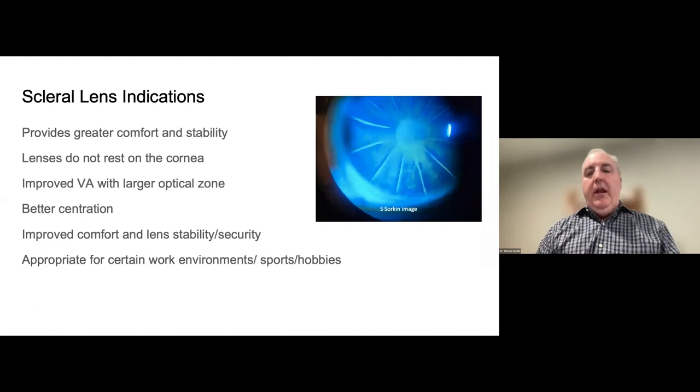Okay, so we do know the benefits of scleral lenses. I'm looking at greater comfort and stability versus some other options. We know that the lenses do not rest on the cornea, and you do typically get improved vision because you have a larger optical zone with a bigger lens and better centration as well, which does help with vision and comfort also. And there's much better stability and security with the scleral lens versus other options. We always go through the personal questions of what a patient does for a living as far as their work environment, let's say they're working in a warehouse and they have a dusty environment, also what their sports and hobbies are. These are all things that we take into account when we're prescribing contact lenses, to determine if scleral lenses are the most appropriate way to go.